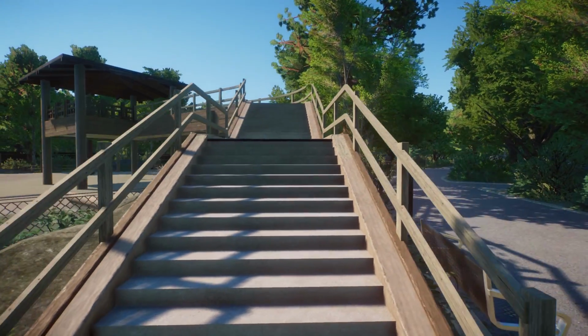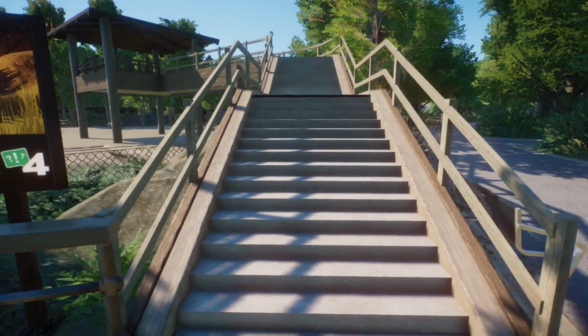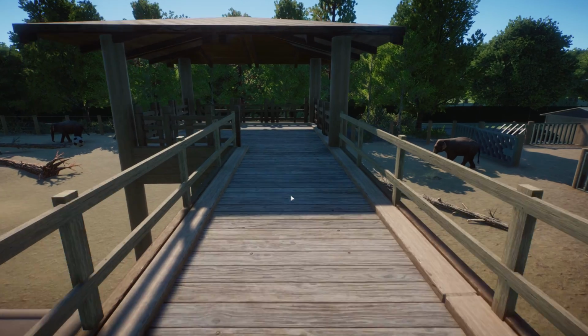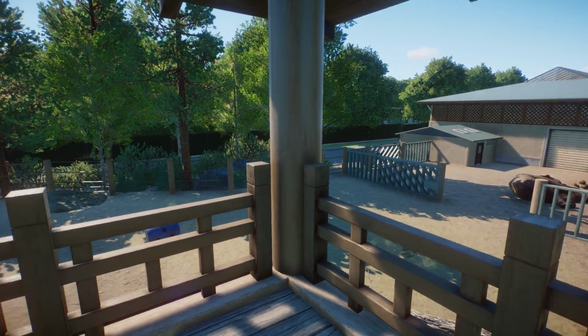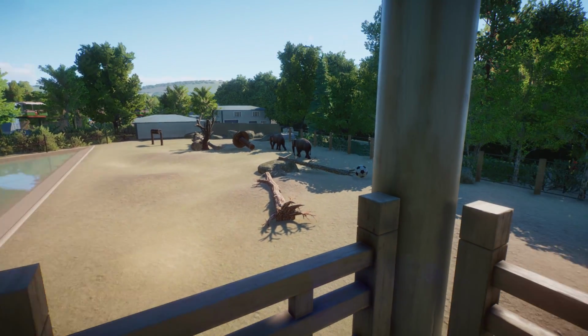And then a nice little path. Is this actually a path that the people can use? I'm not really sure about that. Yeah, they can use it. Probably a little trick over here where you can make the path a little bit smaller, because I think it's smaller than the 4-meter path. But this is amazing. You have the perfect view on the animals.